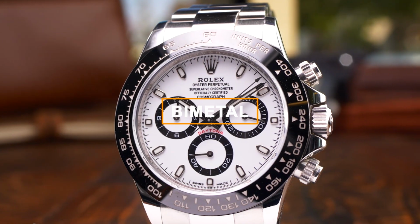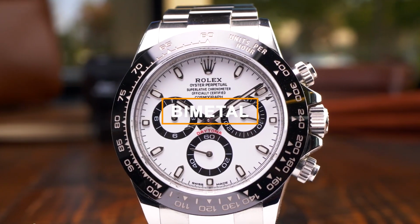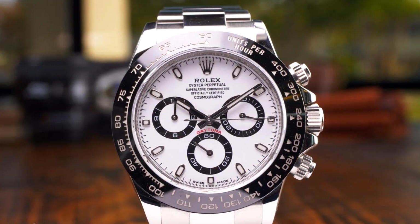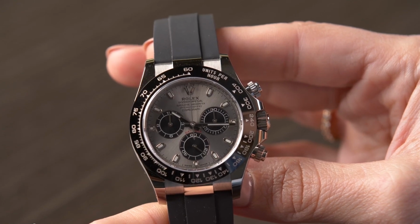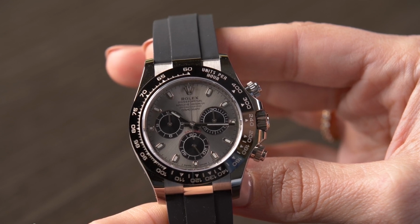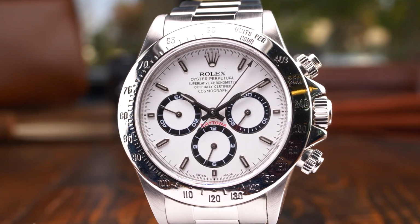Let's now shift gears and get to know more of the bimetal Rolex Daytonas, the steel and yellow gold combo that's been turning heads for quite a while. Alright, now let's talk about bimetal. We've got to mention those stunning dial options. The white dial, a unisex favorite, the black dial, a classic choice, and the elusive black diamond dial, a rare gem indeed.